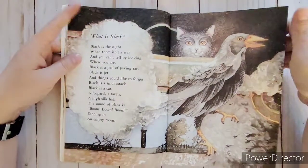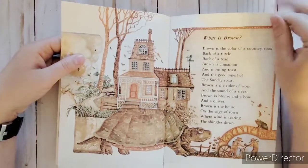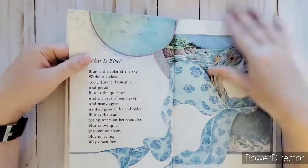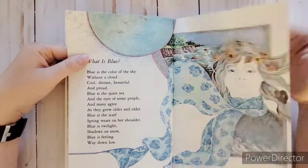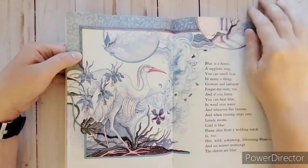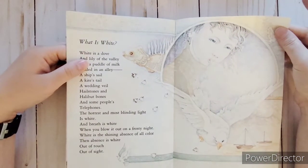What is black? Interesting. So it's like poems for every color. Here's brown. I don't know, it's just kind of pretty and different. I love this, and I saw this one when I was flipping through it really quick. There's gray, there's white. That's really pretty, the white.